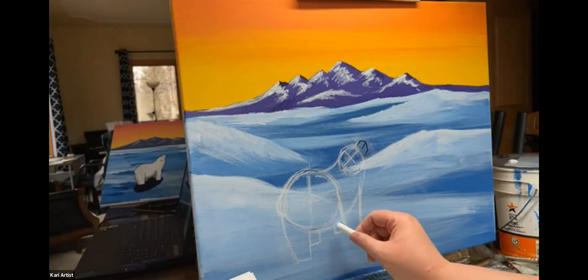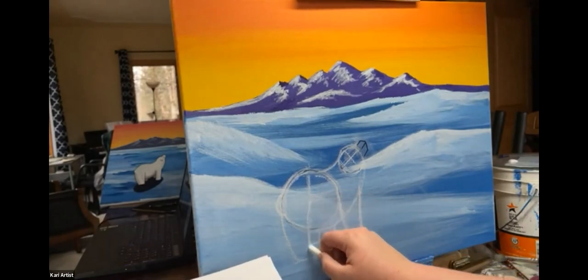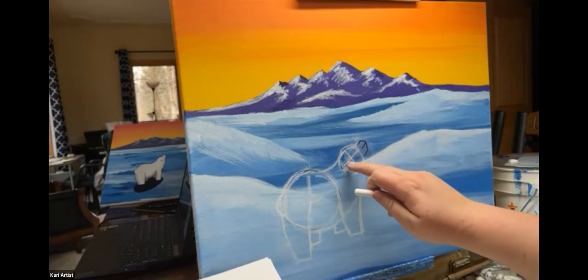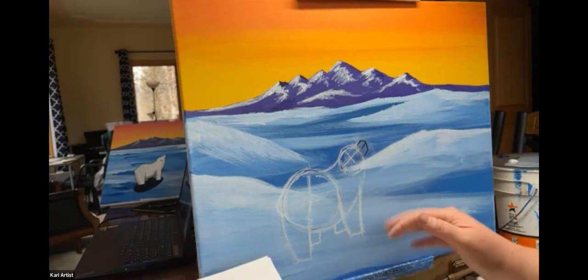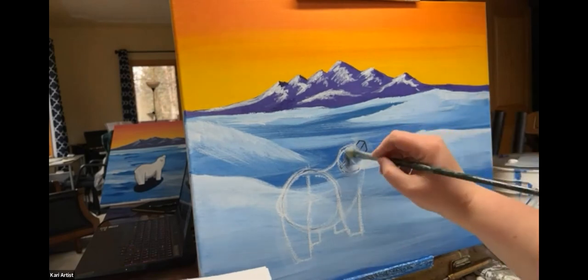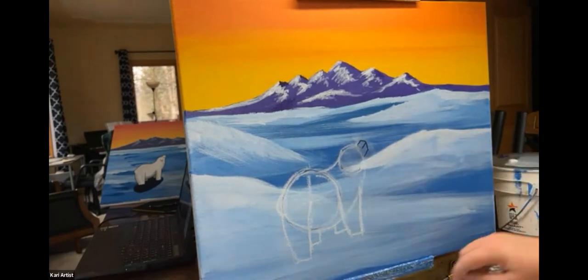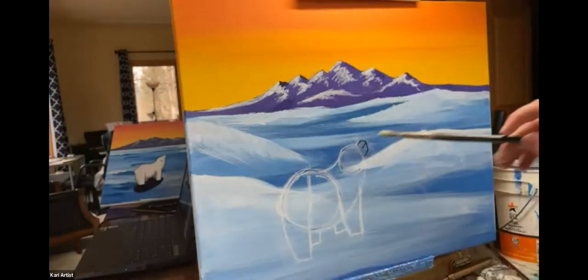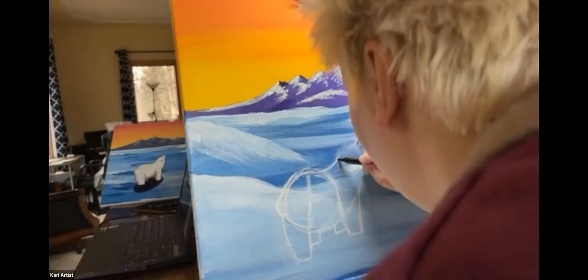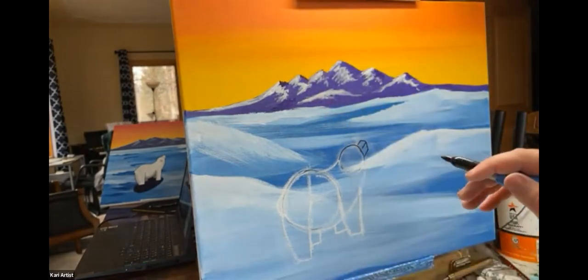Alrighty. So we got our little squares for the little feet, and we got our front and our back. And now we're going to erase the head real quick, just so that we can see a little bit more of what I'm doing, so that you guys can get a little bit more information, hopefully. Okay, yes, you can see that.